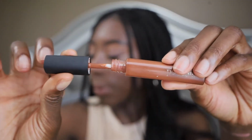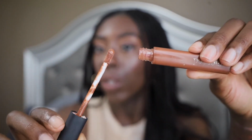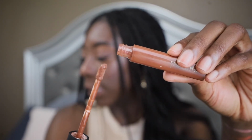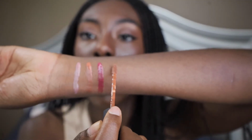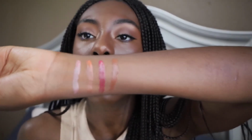Send Nudes is described as a truly nude gloss for brown beauties of all hues. This sexy deep tan will be a staple in your makeup bag. And yes, she most certainly is. This is what she looks like. This is what she swatches like. There goes Miss Send Nudes.